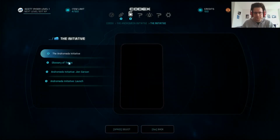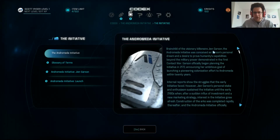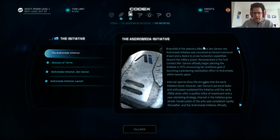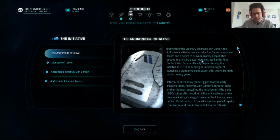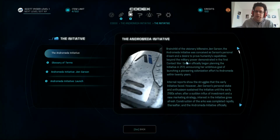The Initiative. Dominish, brainchild of visionary billionaire Jien Garson, and our initiative was conceived as his personal dream, or their personal dream, and a desire to prove humanity's capabilities beyond the military power demonstrated in the First Contact War. Okay. Which is, of course, where we humans encountered Turians.